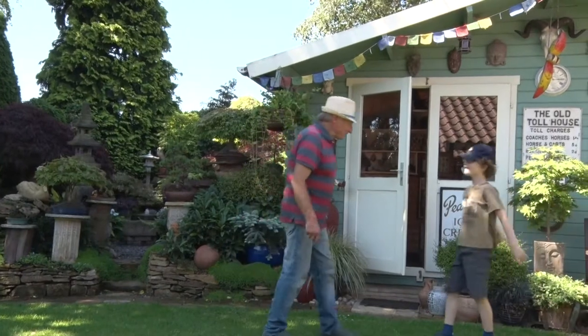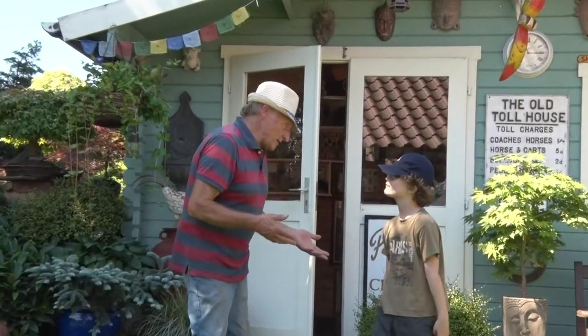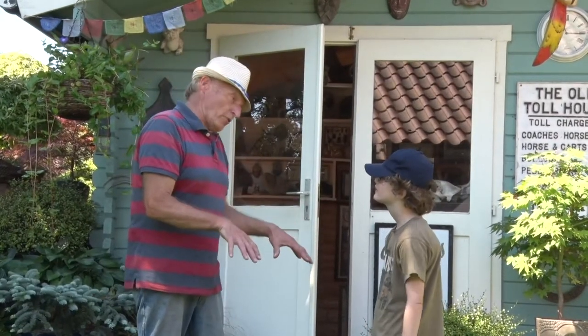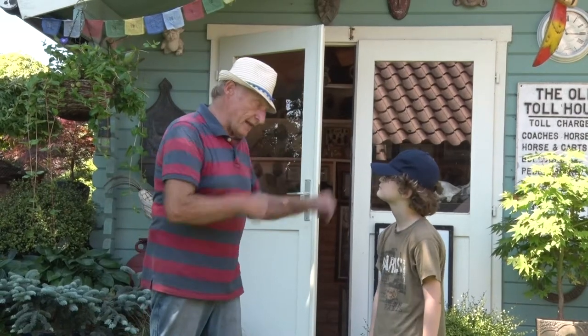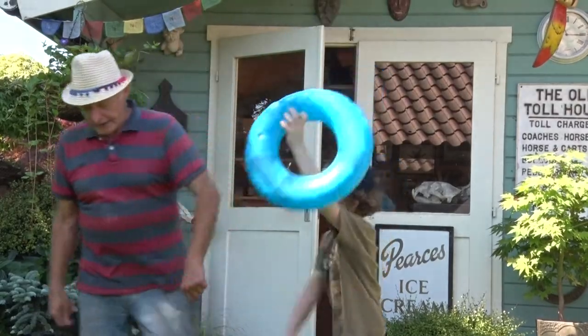Hi Sam. Hi, where are you going to take me today? Well, I thought because it's a beautiful day, and we need to keep cool, we should look at cool wildlife. So I thought I'd look at my pond first and then take you down the river. Will we need this? Oh, go on, bring it with you then.